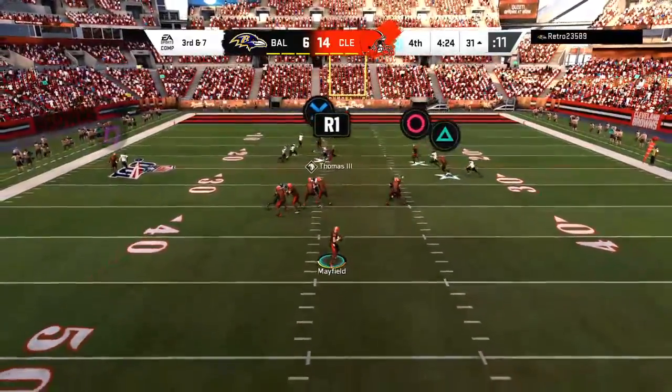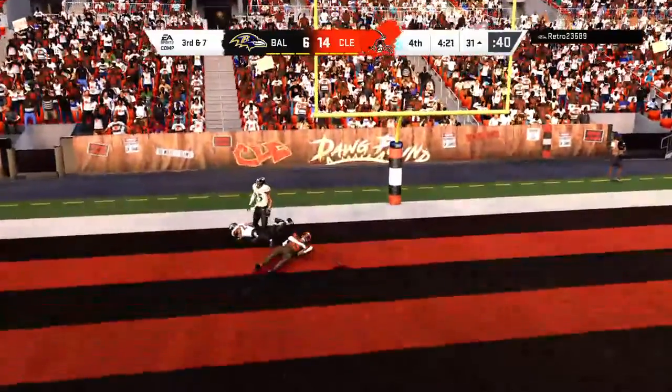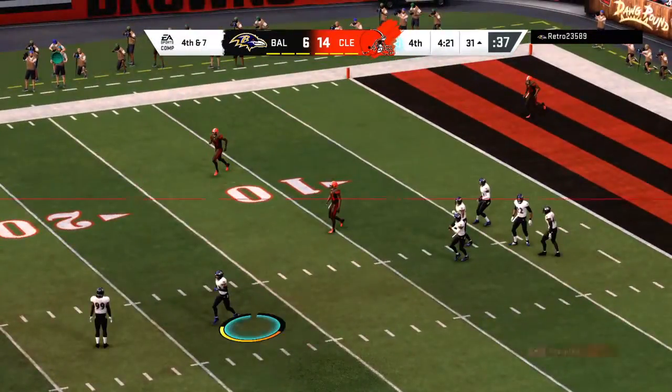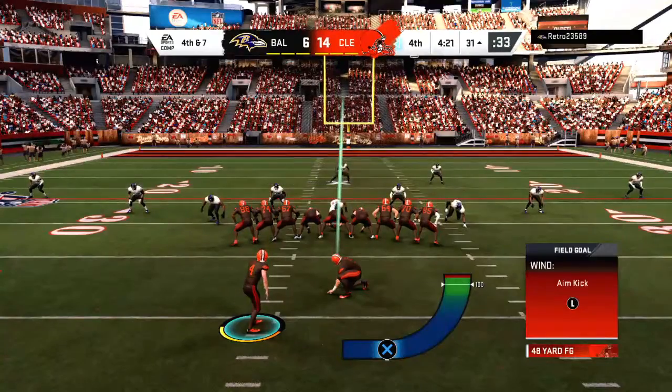From the shotgun, it's Mayfield. He's going to go for it all. And that'll wind up incomplete. Bold play call there. Now it's 4th down. You can tell they were hoping for a flag there offensively. Several on the sideline motioning.